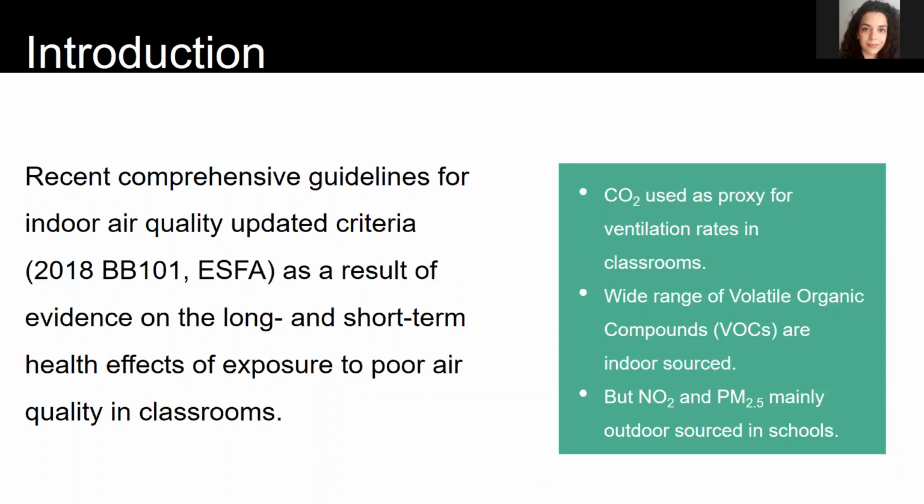Due to mounting evidence on the effects of classroom air pollution on children's health and performance, recent updates of existing guidelines for schools, that is the 2018 Building Bulletin 101, now require a more comprehensive assessment of indoor air quality. This includes monitoring of other pollutants in addition to CO2, which has been used as a proxy measurement for ventilation rates.